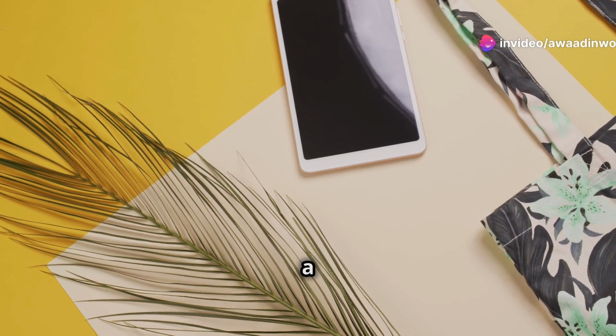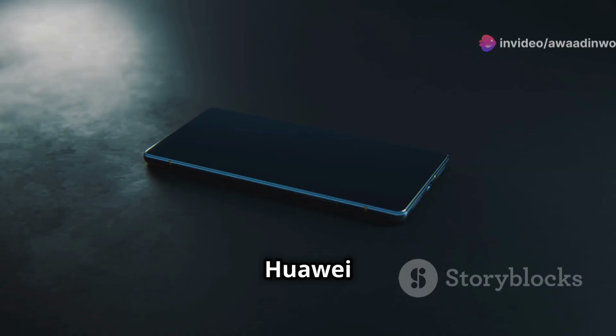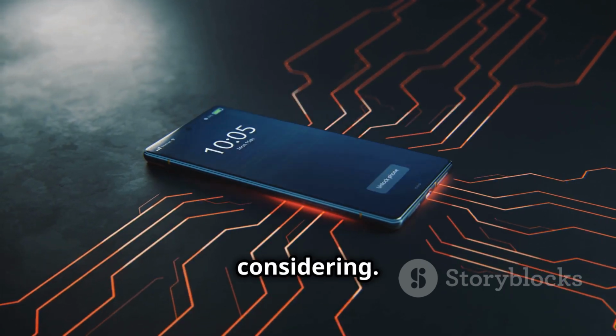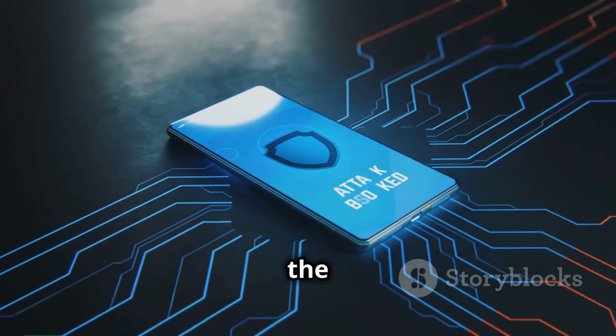If you want a phone that makes a statement with its design and offers a truly expansive display, the Huawei Mate XT is worth considering. Its larger screen is perfect for watching videos, playing games, and getting work done on the go.